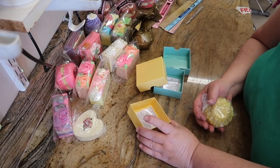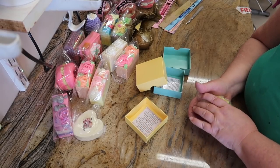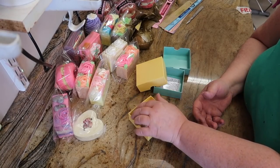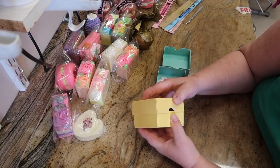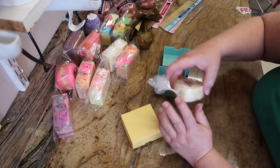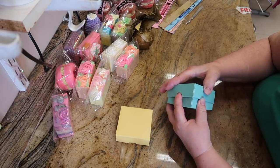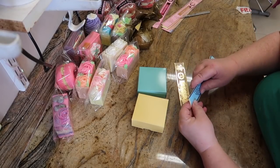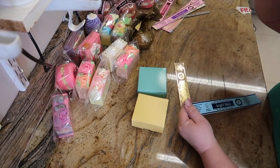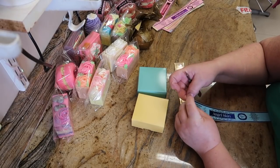So anyway, with the solid body butters, I put a little laminated tag in on the bottom to say what a solid body butter is, and then I just pop the product in there. Pop the lid on. I'll just do the same with the angel one. And then I take the labels. Because my vision isn't very good, I have to put glasses on for this bit.